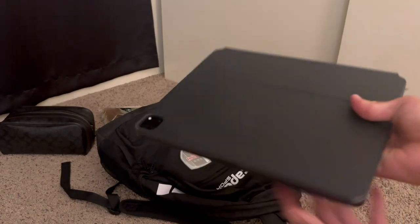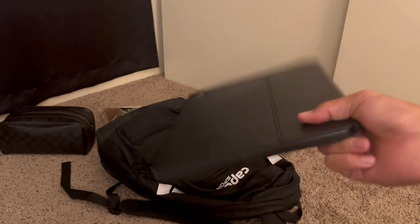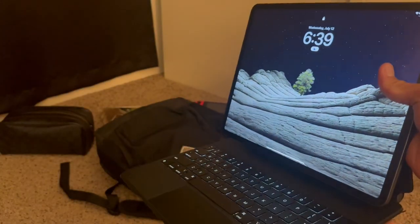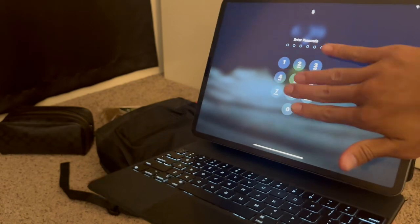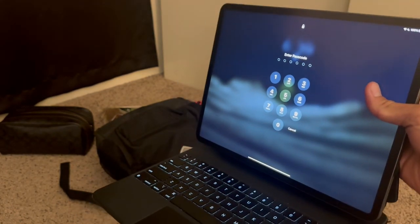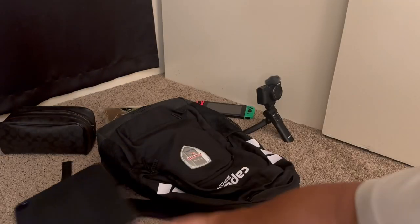My iPad. How am I gonna edit my videos if I don't have my iPad? I have the iPad Pro from 2020. Had it for over 2 years. And right now, the touchscreen doesn't work. I need to get this thing fixed very soon, but I can still use my keyboard, so we'll keep using this.